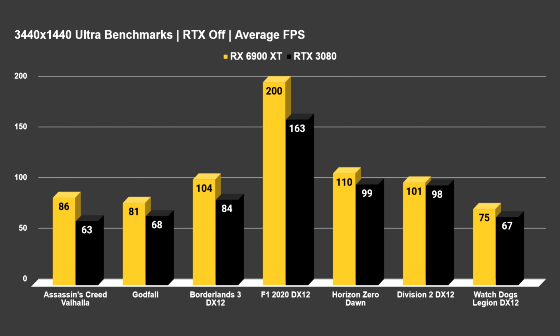But we can kind of imagine where it would be. But looking at this graph, you can see that both of these cards are solid performers for 3440 by 1440 ultra-wide, but the 6900 XT is considerably better. So yeah, very, very good card here for ultra-wide.